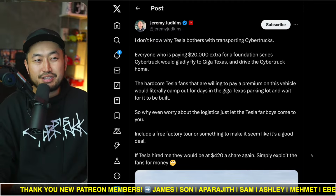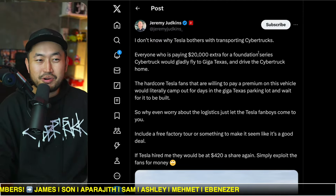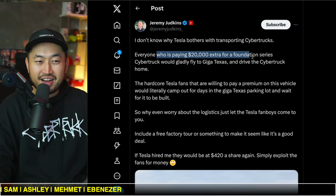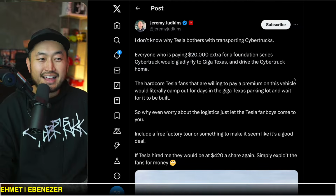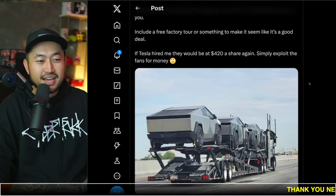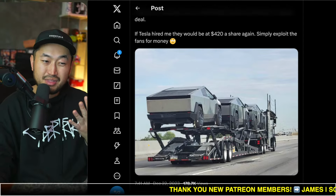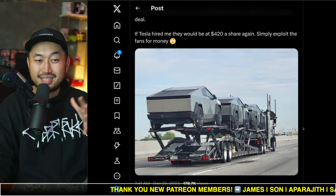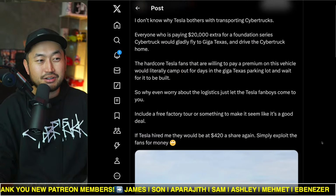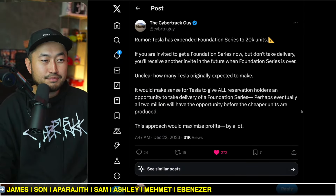And then this was an interesting post from Jeremy Judkins. He posted: I don't know why Tesla bothers with transporting Cybertrucks. Everyone who's willing to pay $20,000 extra for a Foundation Series Cybertruck would gladly fly to Giga Texas and drive the Cybertruck home. He's remarking about how when they load the Cybertruck, it can only really fit maybe 3 or 4, so it's really wasting a lot of space to deliver these Cybertrucks, or maybe it's not illogical for the shipping of these Cybertrucks. But let me know what your thoughts are on it.